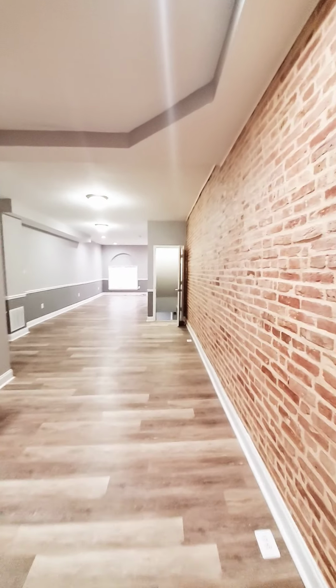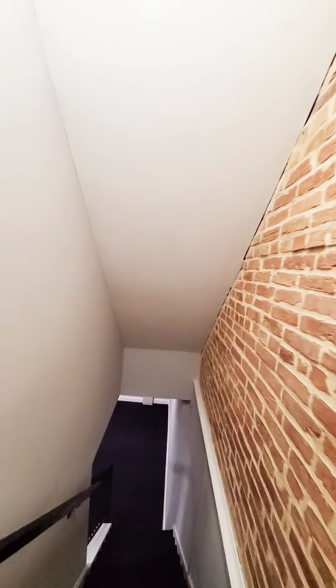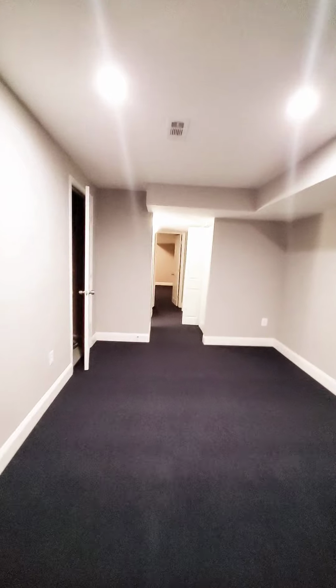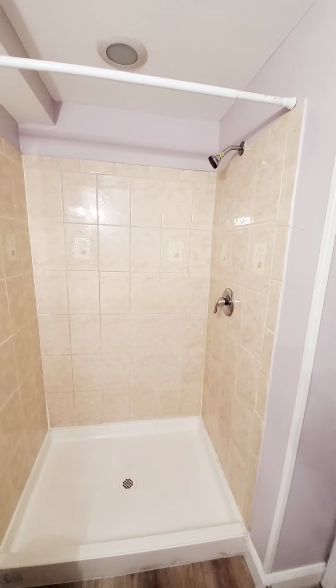Going to go down the basement first. Nice open layout. So the basement is finished. Also has a full bath. A stand-up shower.